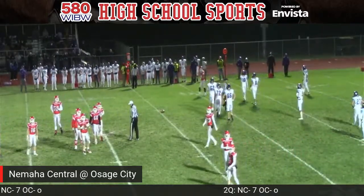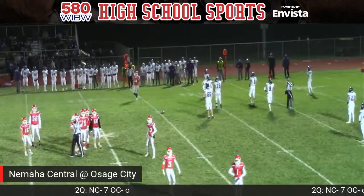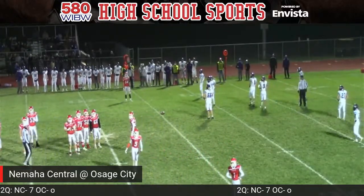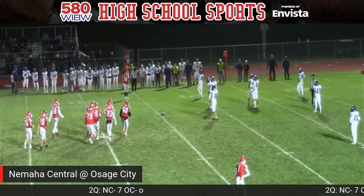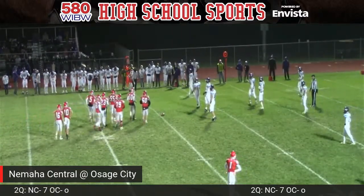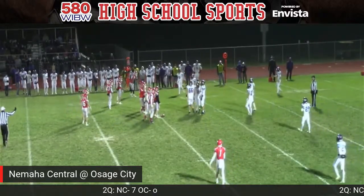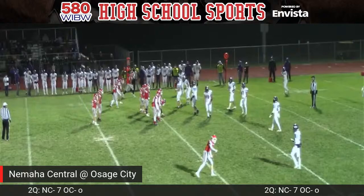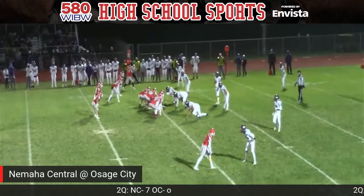Landon Boss is going to feel it tomorrow. That time, Caleb Reitz was the one who had the pursuit. He was able to get a shot in. So I think that's at least 4 or 5 shots that Boss has taken off of passes. So 2 completions for 15 yards to open this possession, then back-to-back incompletions with a run for nothing mixed in. Makes it 4th down and 10 from the Nemaha Central 35-yard line for Osage City.